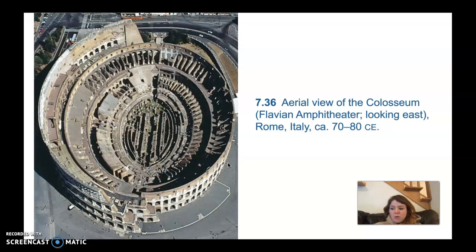This Colosseum could hold more than 50,000 spectators. But it doesn't get its name from its size. It gets its name from its location beside the Colossus of Nero, the 120-foot tall statue at the entrance of his great house. So it actually got its name from Nero's huge house and not necessarily because it's such a huge arena.